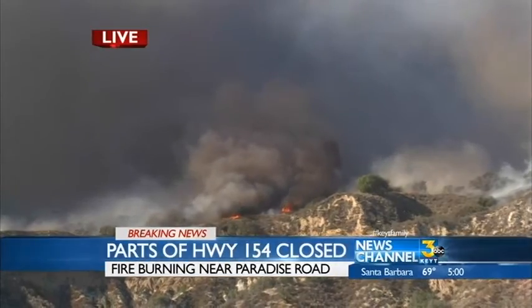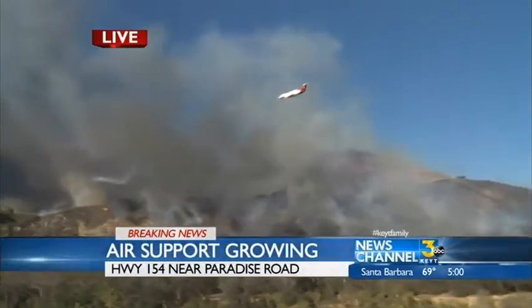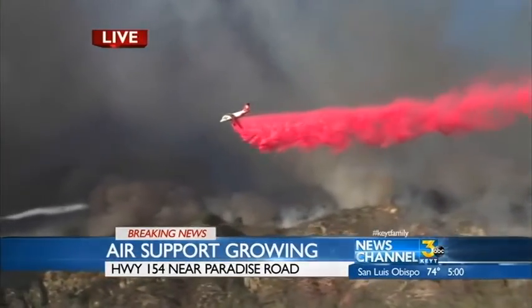The good news is, and if we look to the left of the screen and widen out now, here comes the air attack, the first smaller plane, and here comes a big plane. We're going to see a drop now, a Phos-Chek drop from air tanker number 12, loading up at the Santa Maria Airport. And there's the drop of the Phos-Chek right now to draw a line.